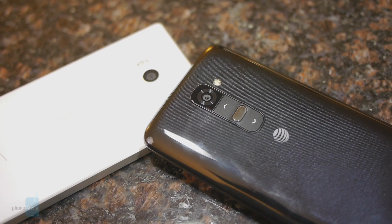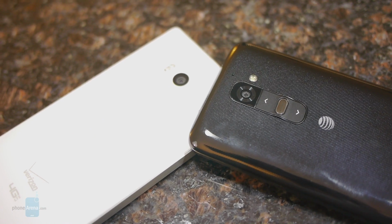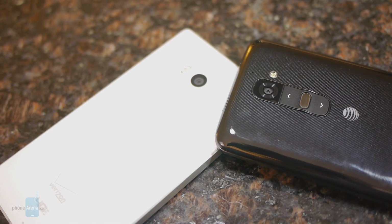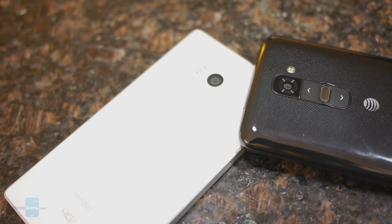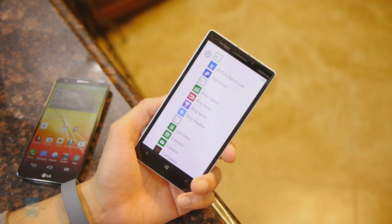They're known to be wicked devices for taking photos and videos. That's because you have a 20 megapixel PureView camera in the Lumia Icon and a 13 megapixel autofocus camera in the LG G2. So Windows Phone 8 hits the mark when it comes to the visual presentation.